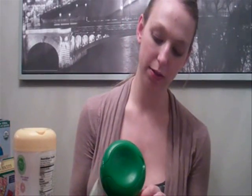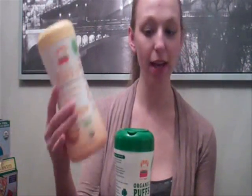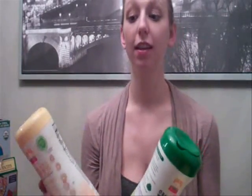This one is the green puffs, so it's spinach, collard greens, and kale. And this one is the bananas, so it's just organic banana. And yeah, they're inexpensive. I got them at Target in the States, and I like them. I like them for the ingredients. They're a lot better than other things on the market.